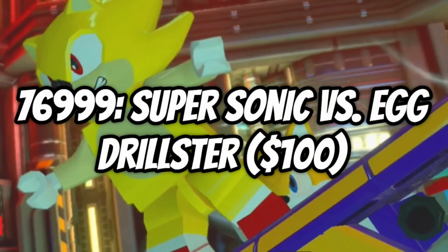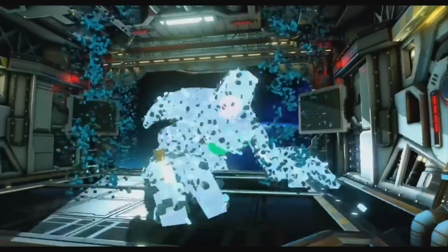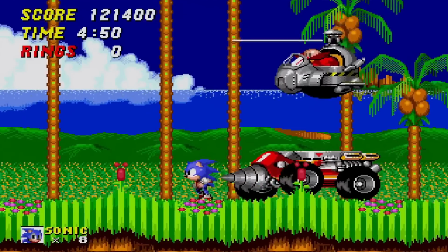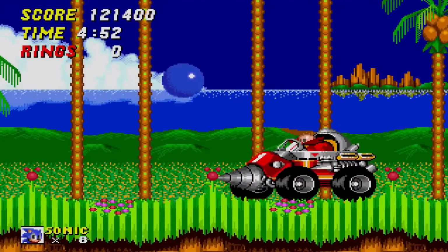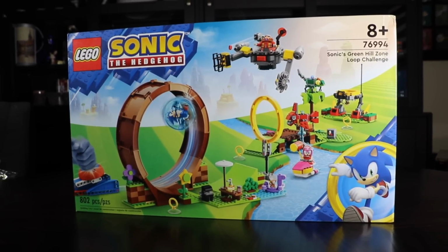And then finally, we have the Supersonic vs. Egg Drillster set coming in at $100. This will be a giant set. Not only does it feature Supersonic, we know that's confirmed, but also the Egg Drillster, which isn't the largest Sonic boss. So I'm interested if this is going to be comparable to that last $100 Sonic LEGO set, to where it's basically a giant level.